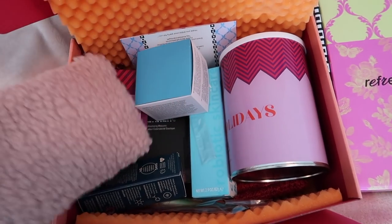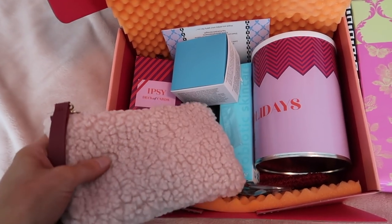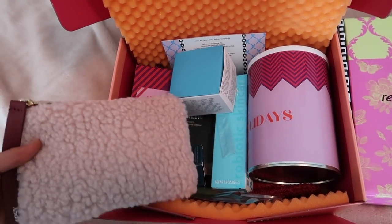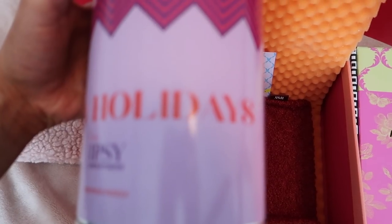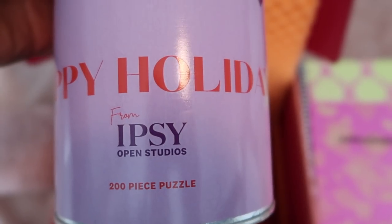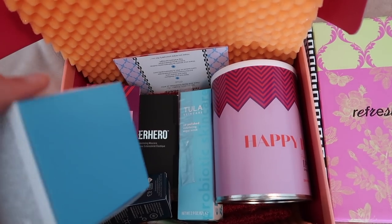When you get the Glam Box, you get a bunch of full-size items, and then you also get the bag that has 5 items in it as well. I just think this is super cute. It's Sherpa material, super cute colors, and then you get a holiday puzzle set. There we go, a 200 piece puzzle. If you like puzzles, my mom loves puzzles, so I'll probably give this to her.